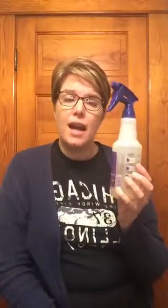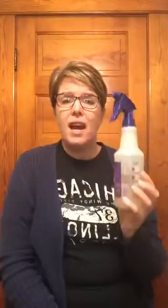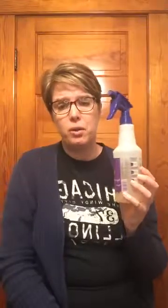I have had crayon that was colored on a toy box for 8, 9 years that it just sat there, and I was able to spray Thieves Household Cleaner on it and scrub it just a little bit. I mean, I had to use my elbow grease a little bit, and it took all of that off. So it's worth every penny you spend for that.